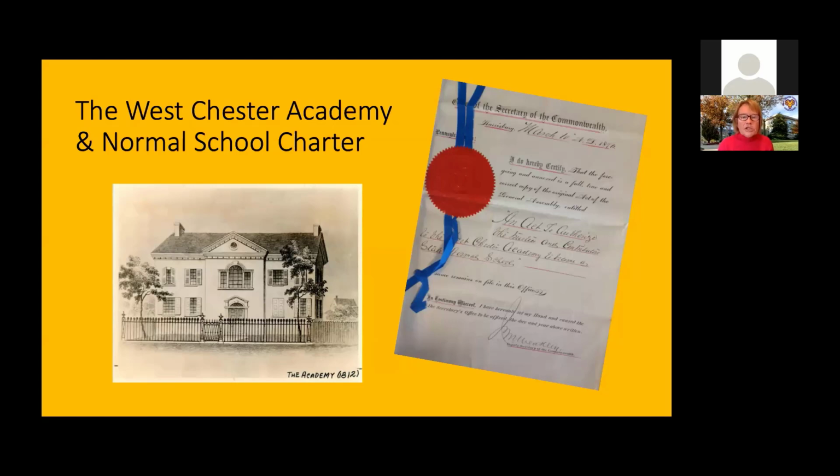The borough of Westchester liked to think of itself as a little Athens. Before there were public schools, the borough had 9 or 10 private academies. Some were for girls and some were for boys. And the Westchester Academy was one of the most successful and prestigious, and it was an academy for boys, and it was well known for its rigorous academic standards. So the trustees of the Westchester Academy were very proud of their reputation and what they achieved with the school.